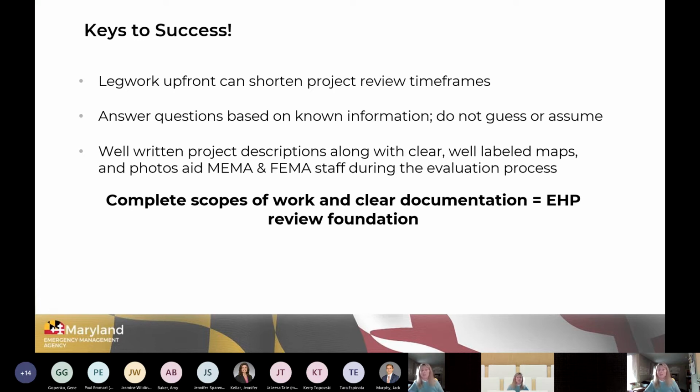And finally, some keys to success. Again, legwork up front can shorten project review timeframes. More is more. Give them more. Answer questions based on known information. Do not guess or assume.